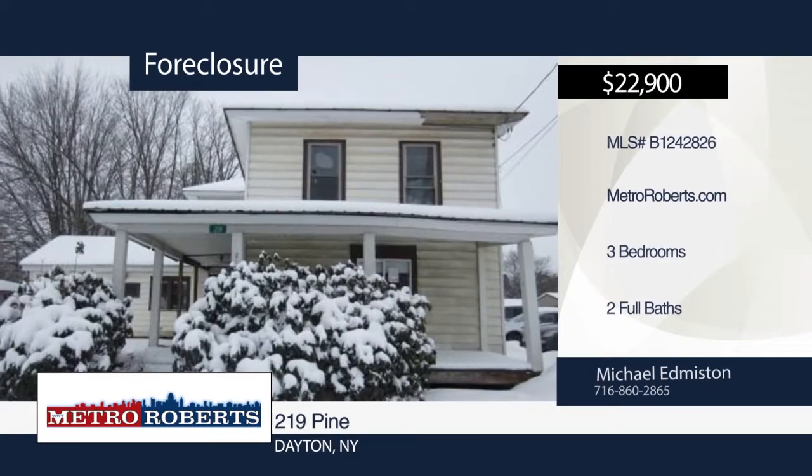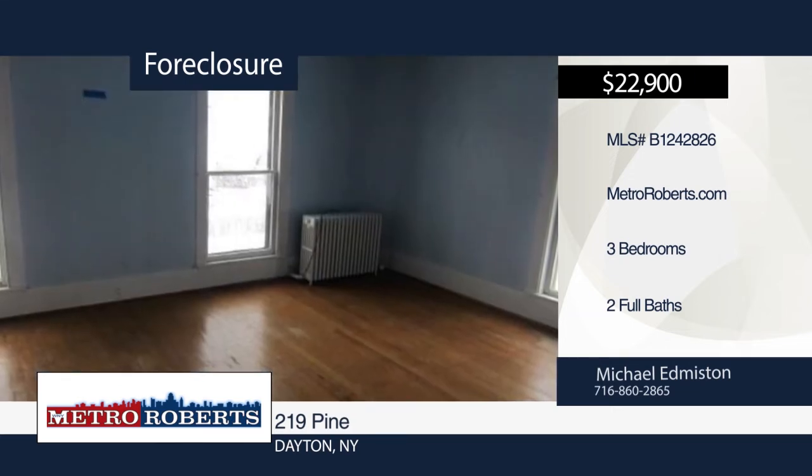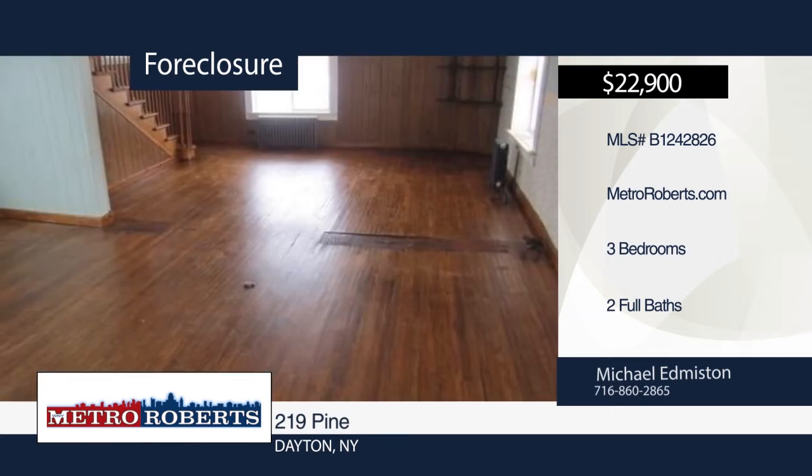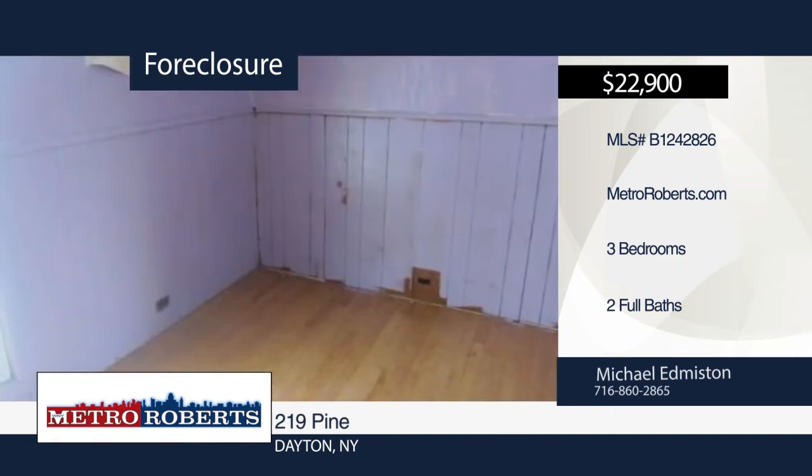Come see this 3-bedroom, 2-bath in Dayton. Come put in the sweat equity to make this home your own. It's ready and waiting for your finishing touches. Make your appointment before it's gone. Call Michael Edmiston and James Roberts to learn more.